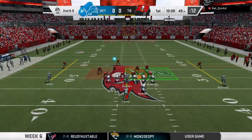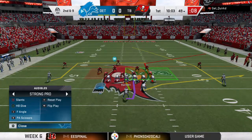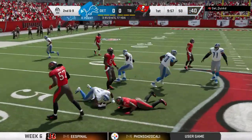Here's 2nd and 9, just a yard on that last run. Let's go. Let's get this ball back for the offense. Let's go.